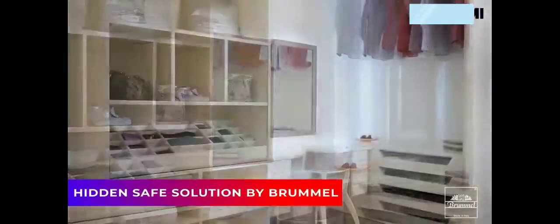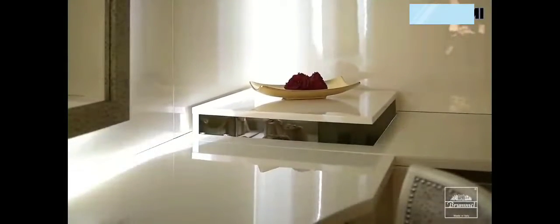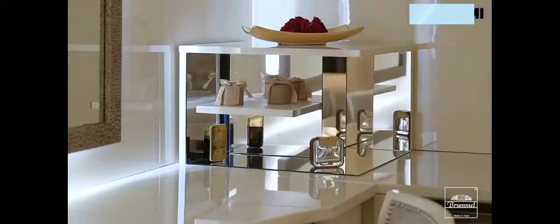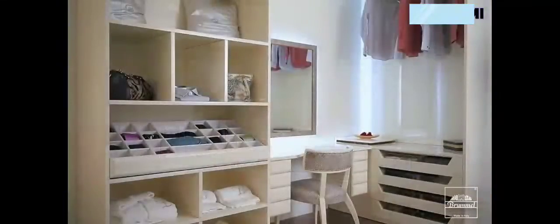Hidden Safe. One of the best home solutions is to hide the safe for jewelry or any valuables inside the makeup desk. It can be controlled through the smartphone app and is also a great solution for saving corner space.